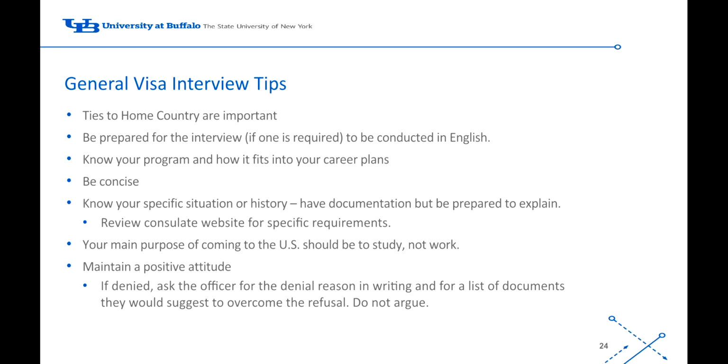We know the visa interview can be intimidating. Overall, come prepared, dressed well, and maintain a positive attitude while being yourself.